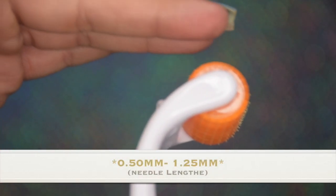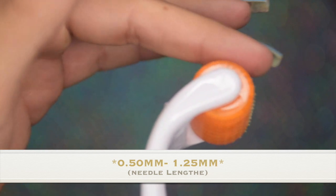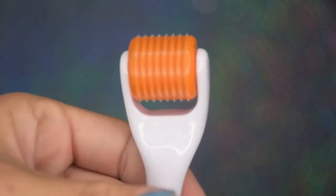So when it comes to this little mini torture device, there are many different kinds. I do recommend that you do your own research and your own homework, and if you don't feel like you are able to do this, then by all means go to a professional, because you can really damage your skin if you don't know what you're doing. There are different types. You have needles 0.50 all the way to 1.25. Now I got 0.75 because I have done microneedling in a doctor's office and I know what it entails.